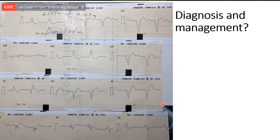You are presuming something. RBBB, LPFB, and there is the right X, left X. You are right. RBBB with alternating left anterior fascicular block and left posterior fascicular block. Very good. Okay, right. We also mentioned alternating RBBB and LBBB. Third? Mobitz type 2. Mobitz type 2 block is also a trifascicular block.